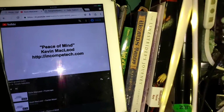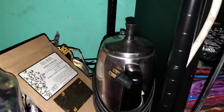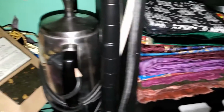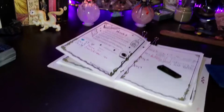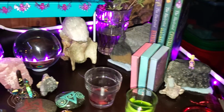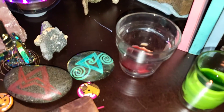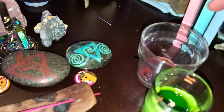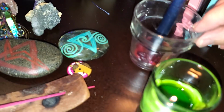Some more of my books. Funny little tea set. Sometimes I do tea down here. Stack of altar cloths. Right now, I'm really liking the bare wood. It cleans up easier. It doesn't do funny stuff. Oh, it's time to put another candle in over here. This is going to be an interesting bunch of wax in there.